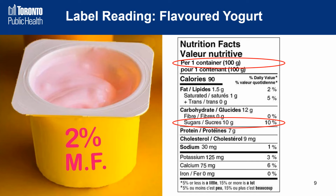Because it is a flavored yogurt, we also need to check the nutrition facts table and ask, is there 11 grams or less of sugar per 100 gram serving for flavored yogurts? The serving size in the nutrition facts table says the container is a 100 gram serving. There is 10 grams of sugar in the 100 gram container. So this product meets the nutrition guidelines because it is less than 11 grams of sugar per 100 gram serving.